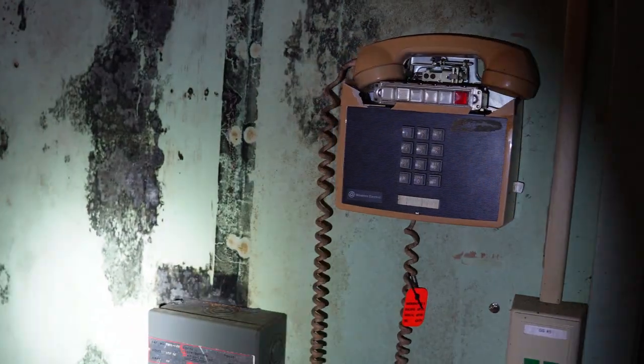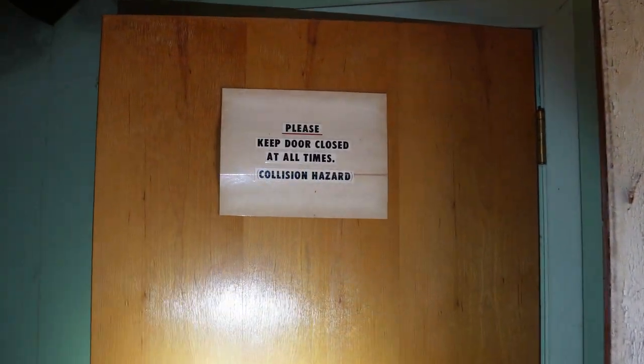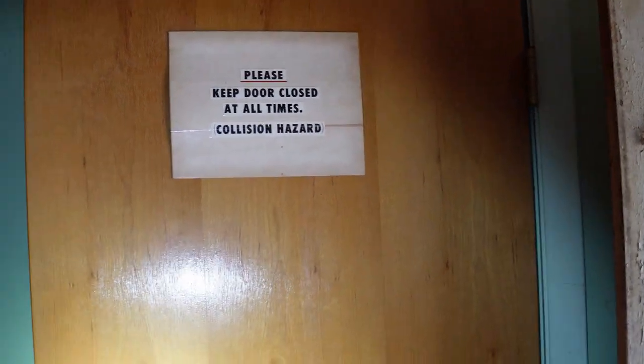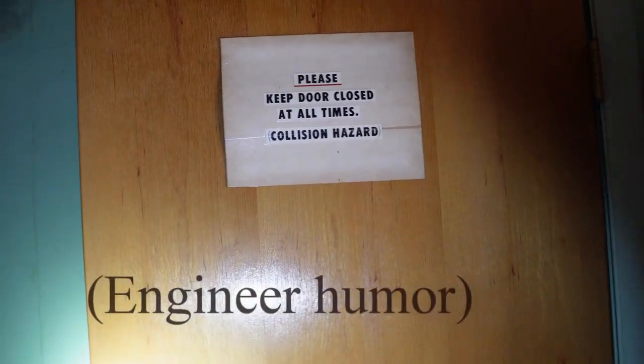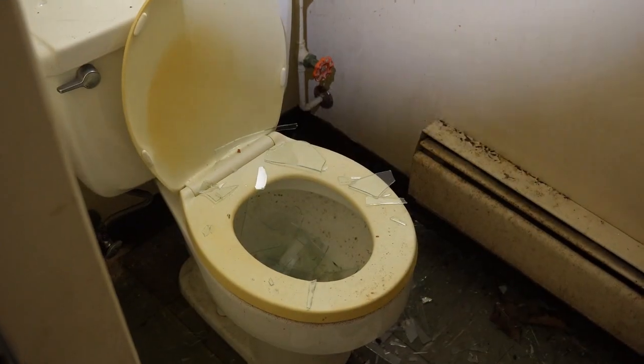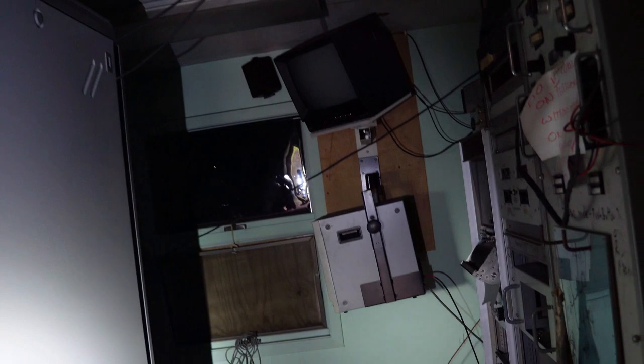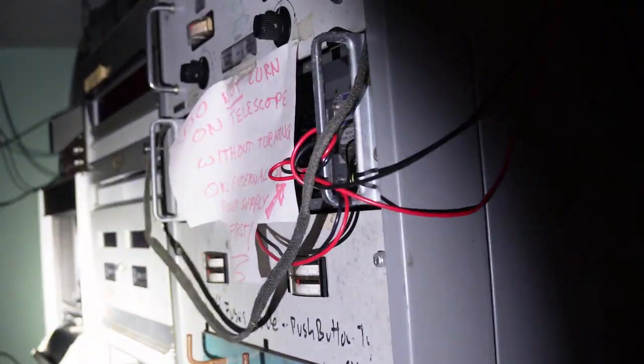Telephone, power outlets. And this is interesting. So this is the door that comes into the building. This is the door to the bathroom. Please keep door closed at all times. Collision hazard. So if this door was open and someone came busting through that front door, yeah, they'd collide. There has been a lot of vandalism here. You can see mirrors broken, a lot of glass. Okay, this window's been broken. Everything's been boarded up. Everything on the entire site here at Crawford Hill has been boarded up. I should be wearing a mask.